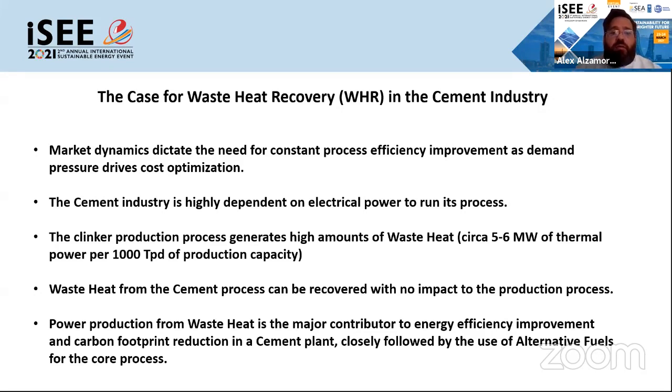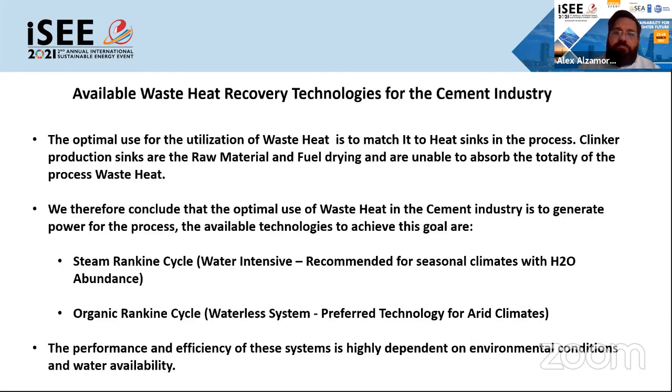And then the fact that power production from waste heat is one of the major energy efficiency improvements that a cement plant can make, other than using alternative fuels or refuse-derived fuels to decrease fossil fuel consumption. Waste heat recovery is indeed the largest contributor to carbon footprint reduction in the cement industry. So all these factors contribute to us asserting that yes, waste heat recovery has a very special and significant place in the cement industry.